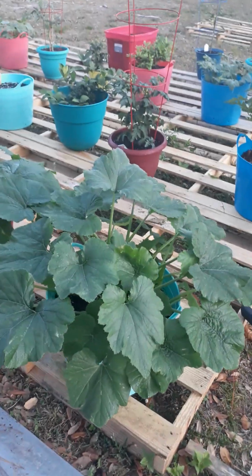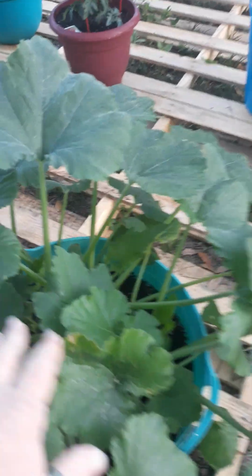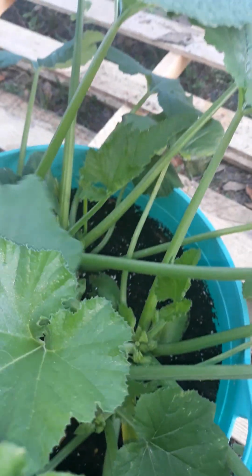I'm just going to give you a quick rundown. This is my yellow squash. Doing pretty good. Got a lot of growth in there. I need to separate because I got too many plants on that one.